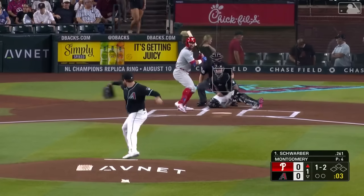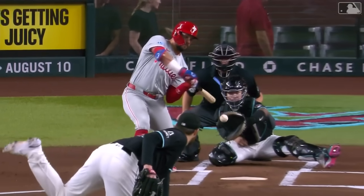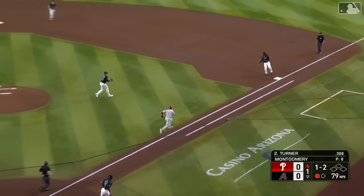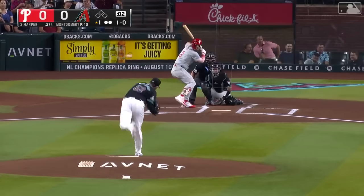Run for cover, here comes Kyle Schwarber on a home run tear. As the 1-2 strike, 3 called. Got him with a changeup, and he strikes out Schwarber to begin the top of the first inning. Little tapper, Jordan's got it. He retires Turner, and now you get Bryce Harper.